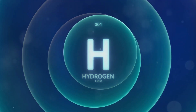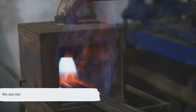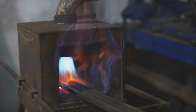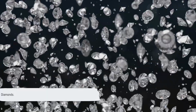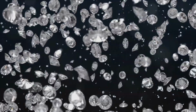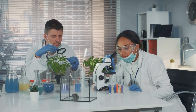This super-Earth exoplanet is drenched in a sea of carbon and hydrogen. Now you might wonder, why does that matter? Well, when these two elements are subjected to extreme heat and pressure, something miraculous happens. They combine and crystallize to form diamonds. Yes, you heard it right, diamonds. Unimaginable quantities of these precious stones could be floating in the atmosphere of 55 Cancri e.